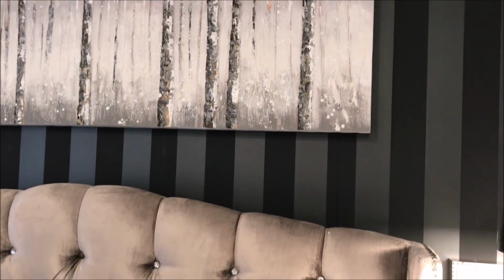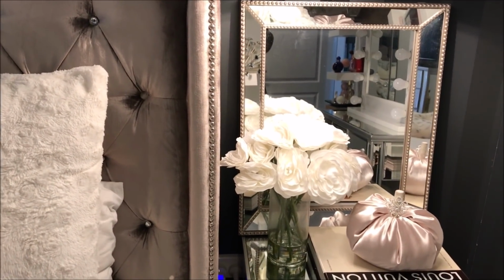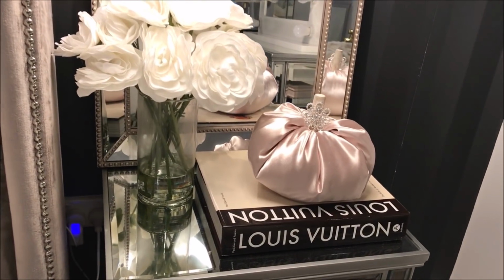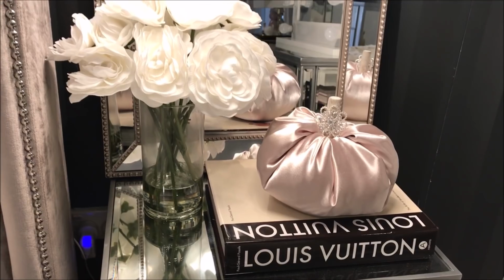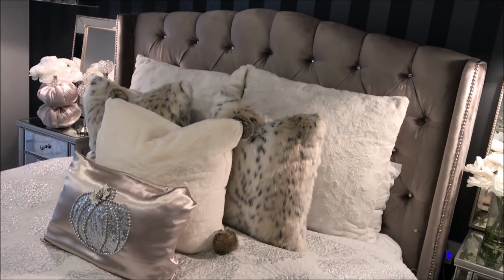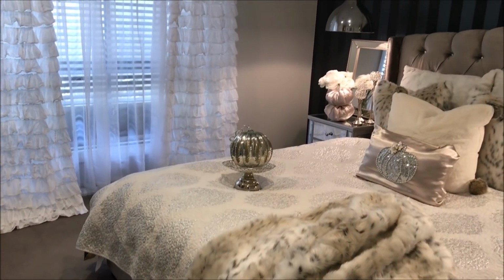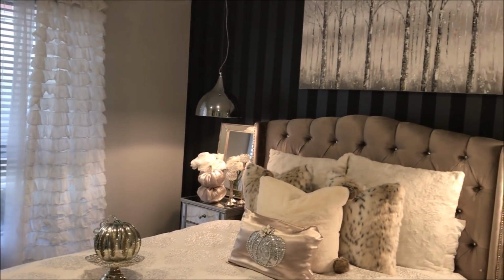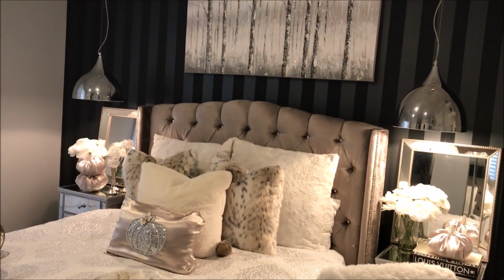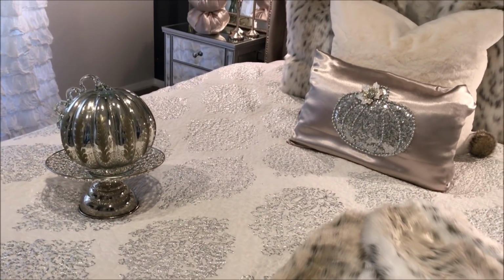Above my bed, guys, I have this stunning canvas that I picked up from Adairs. My white fur chair is actually a DIY project using a white fake throw. I'll leave a link to that video down below. Because my room has a black wallpaper feature wall, I like to use different types of accent colours to really warm up the space in the fall season. I love the combination of the warm tones with the silver in this particular style.